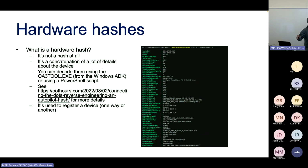It is somewhat variable because it includes details about network cards, video adapters, hard drives, and all kinds of stuff about the device, which can vary. One of them, five of them. So all of that gets encoded into that hardware hash, but it basically means that you can decode these and see exactly what's in them.